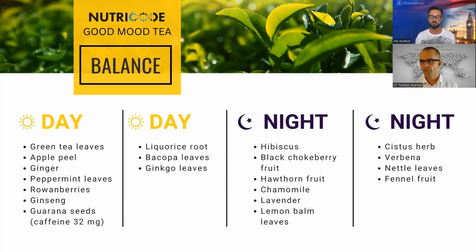That's why I more frequently use guarana and green tea, because the second source of caffeine in this tea is green tea leaves. I drink them during my ambulatory patient consultations, and I sip this tea gradually, and I maintain my energy level this way. I don't have these ups and downs.